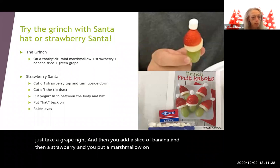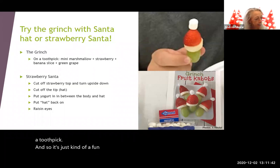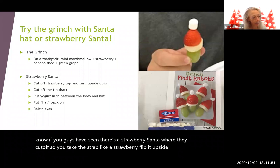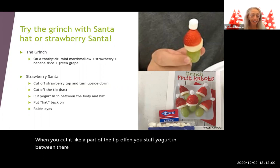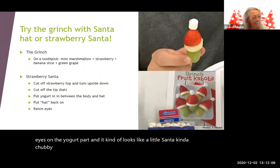And it all fits on a toothpick. And so just kind of a fun way to get that. And then I don't know if you guys have seen, there's a strawberry Santa. You take the strawberry, flip it upside down, just like the hat on that Santa hat there. And then you cut part of the tip off and you stuff yogurt in between there. And then you put the top back on and you can put eyes on the yogurt part and it kind of looks like a little Santa, kind of a chubby Santa. So it's a fun snack.